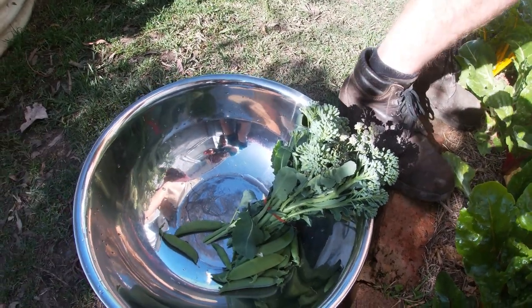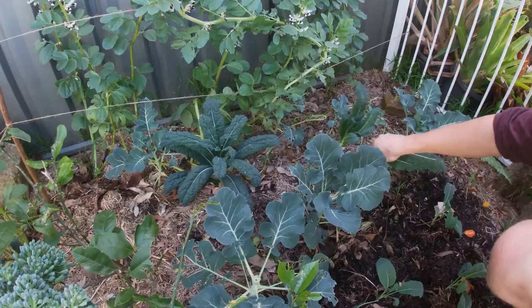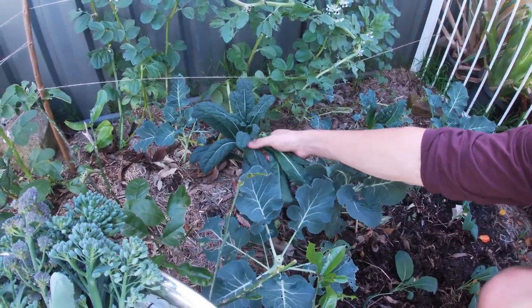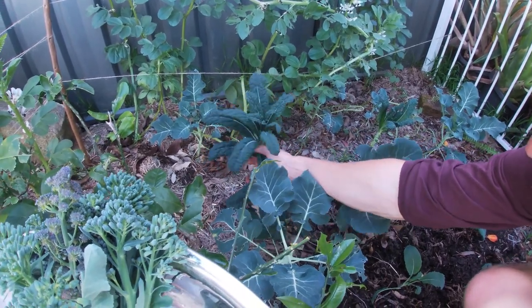Today, we had lots of broccolis, peas, snow peas, kale, carrots, different herbs, lettuces, and mizuna to pick.